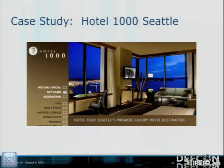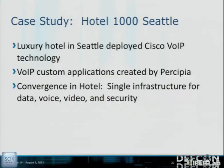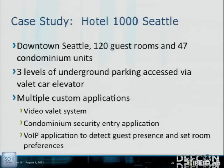Hotel 1000, downtown Seattle, deployed Cisco VoIP technology. They used a vendor called Percipia, which specializes in hotel IP telephony applications. They had multiple custom applications developed by Percipia. They have a video valet system. They have a condominium security entry application that uses IP cameras and pops up a picture of the user on the screen of the phone, and a VoIP application to detect guest preferences and set room preferences.